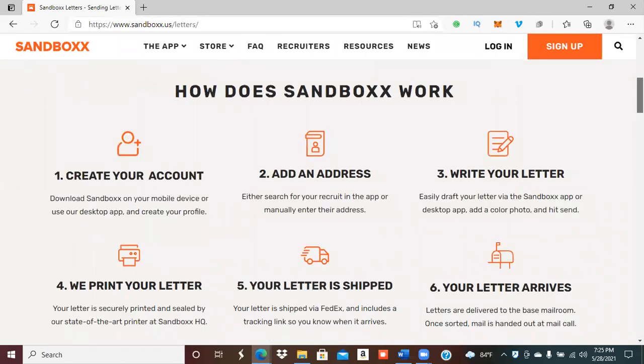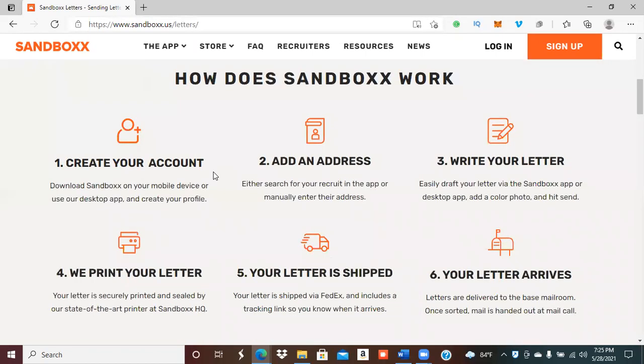So let's get right into it. How does it work? So first things first, you have to create your Sandboxx, like I just said, with the mobile device or on a desktop app, you can create your profile. The second thing is you want to add an address, okay? You can either search for your recruit in the app or manually enter your address. Now, if you don't know your service member's address, understand that I'm going to show you how they created a system for you to find an address. Let's say you have a best friend that's going to basic training and they forgot to post the address on Facebook, or you don't know their parents' phone number, which I don't know how that's your best friend.